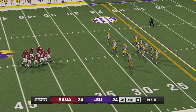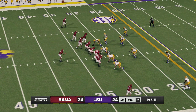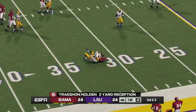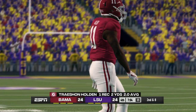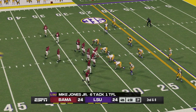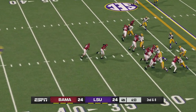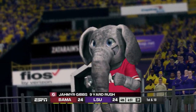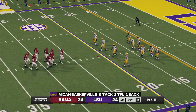So after the big pass play, we've got a first down. Let's go. Complete, brought down, nothing doing. He gets out to about the 21-yard line. That's good for a gain of 9 yards. First down, 10 yards to go. Ball on the 21.